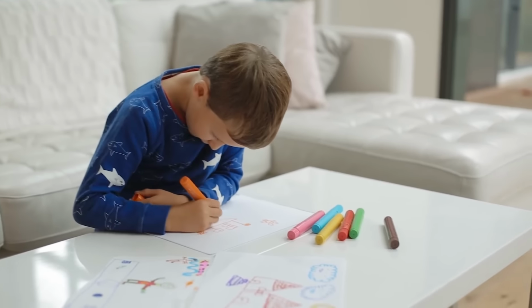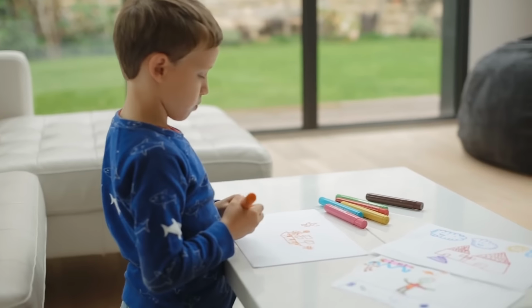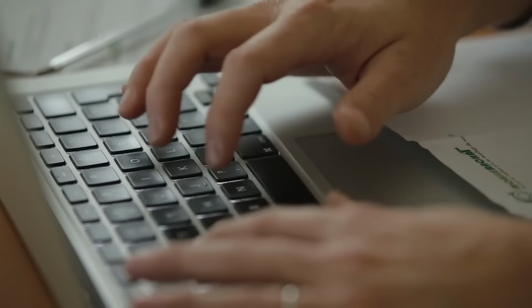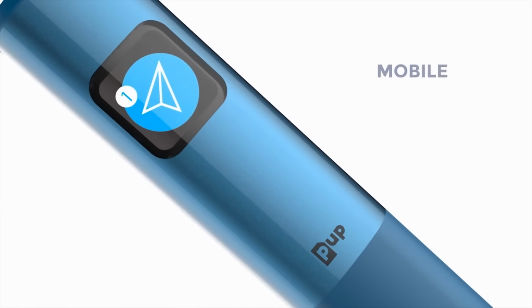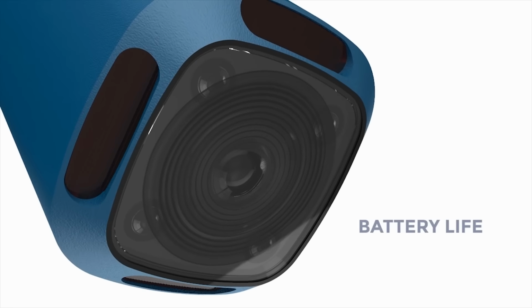In some situations, paper will always be best for unleashing our creativity. And sometimes we just need technology. Choosing between paper and computer is a matter of context. Today, we can have the best of both worlds. The Pup is the first ever connected pocket scanner. It is mobile, tiny, lightweight, wireless, with a long-lasting battery.